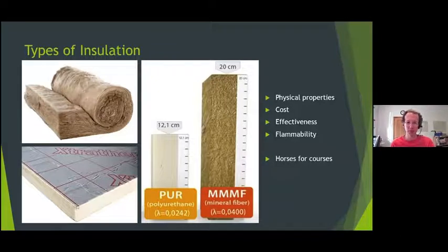Both types give off dust when being cut, so it's well worth wearing a face mask and eye protection, and long sleeves, particularly if you're using mineral fiber, because it can make you itchy. Although I personally haven't found that to be a big problem, it can really be a big problem for some people. Mineral fiber cannot burn, whilst PUR can, although it is resistant to fire to some extent.